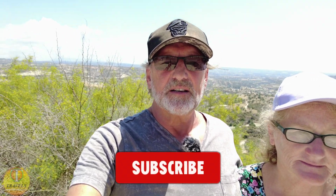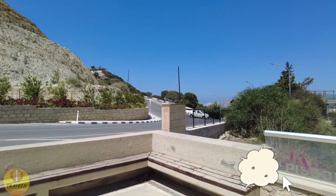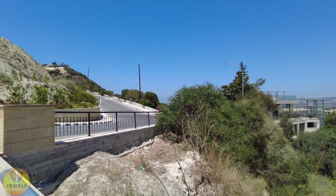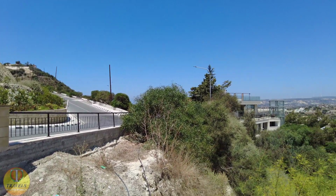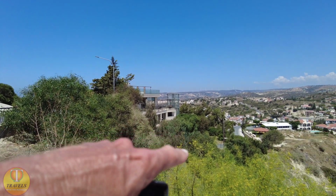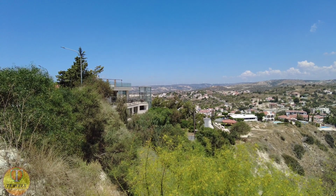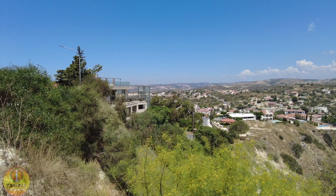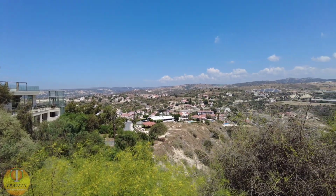We're at the viewpoint at the moment, which is halfway up the hill into Pissouri, so I'll let you have a look around there. So over there we've got a restaurant at this viewing point, and down this road there is a supermarket and a petrol station, down to the main Limassol Paphos road, and there is the highway or the motorway behind that. So it's all Pissouri.